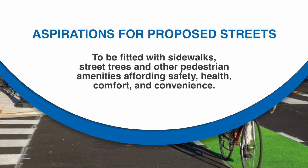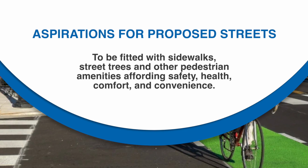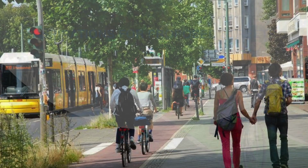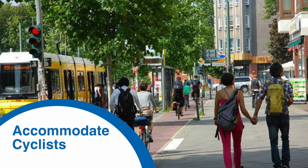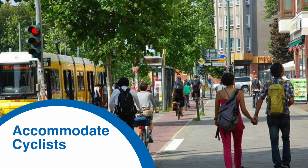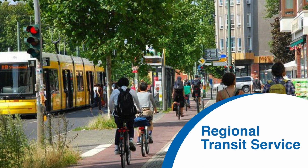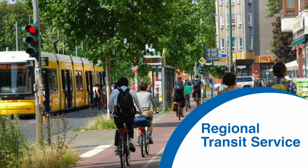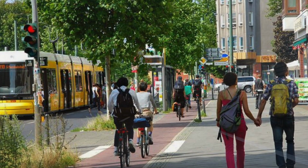We aspire for all of the proposed streets within the project area to be fitted with sidewalks, street trees, and other pedestrian amenities, affording safety, health, comfort, and convenience. All of the streets would also accommodate cyclists, with some streets having dedicated bicycle lanes and others having shared street signage to alert drivers of the presence of cyclists. Regional transit service would continue to be accommodated on North Avenue, 5th Street, and 10th Street for city buses and Georgia Tech shuttles to traverse all 8 cross streets.